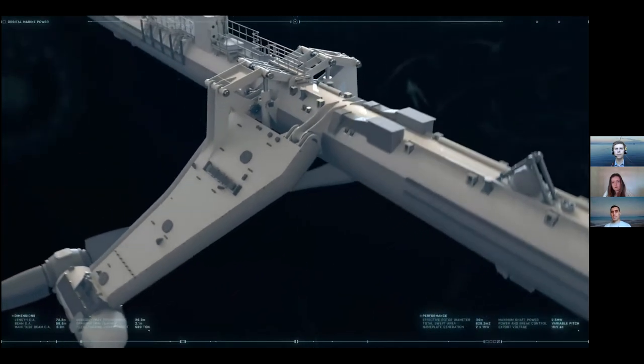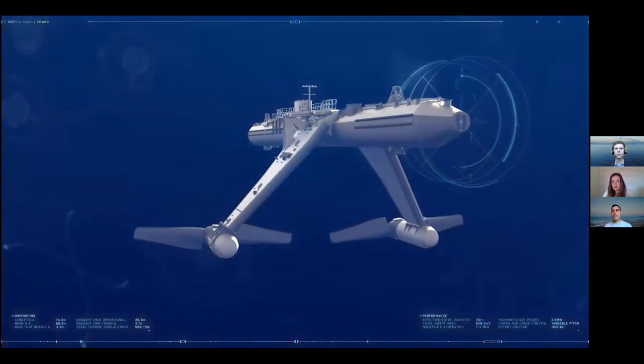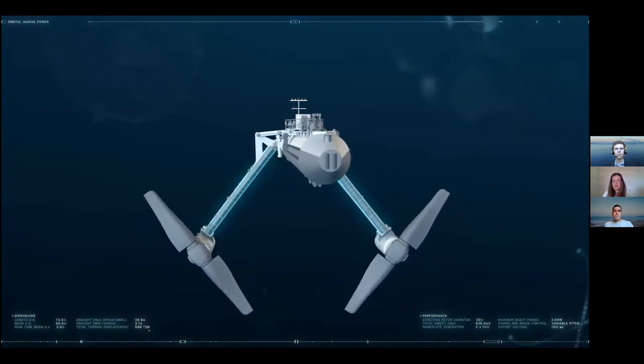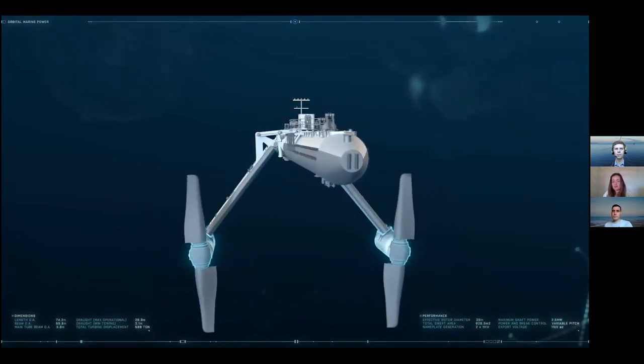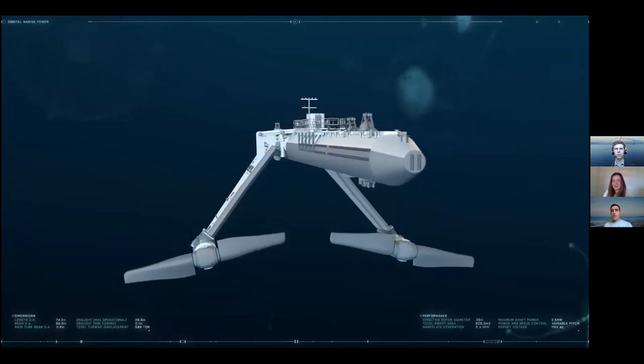Thanks very much. And yeah, it's so interesting, and you've almost covered off a few of my other questions already, but if you were to pick a few things, then what makes this design unique? Pretty much everything.